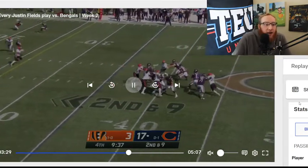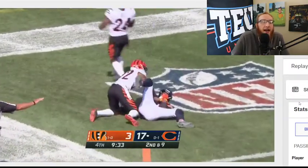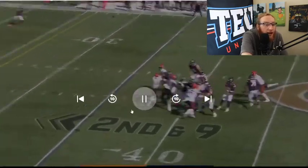2nd and 9 now. On their next drive, they're in Bengals territory, and he goes deep right here. And once again, this is Allen Robinson, and this ball should be caught. This is a well-thrown ball. Let's watch this one more time.